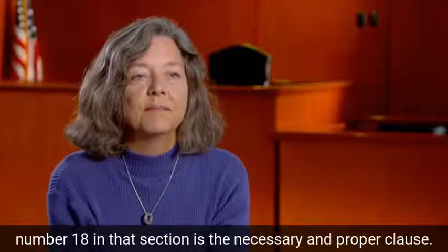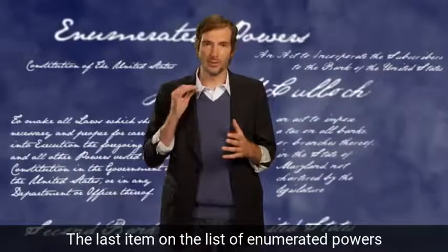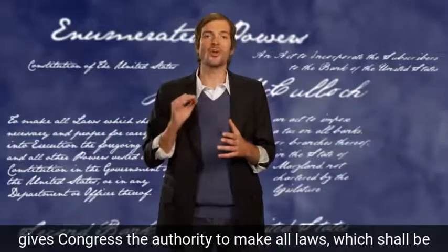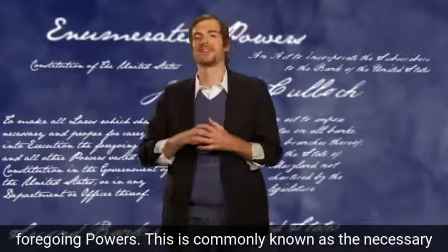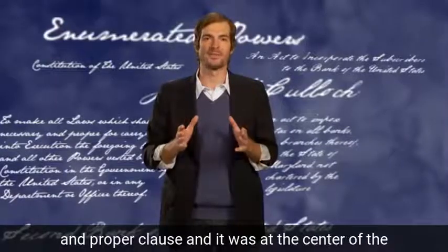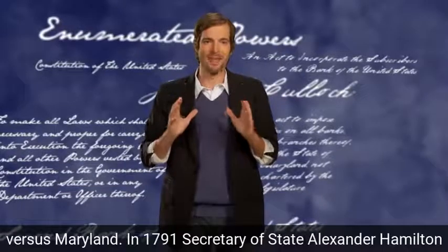And then number 18 in that section is the necessary and proper clause. The last item on the list of enumerated powers gives Congress the authority to make all laws which shall be necessary and proper for carrying into execution all foregoing powers. This is commonly known as the necessary and proper clause. And it was at the center of the next great landmark Supreme Court case, McCulloch versus Maryland.